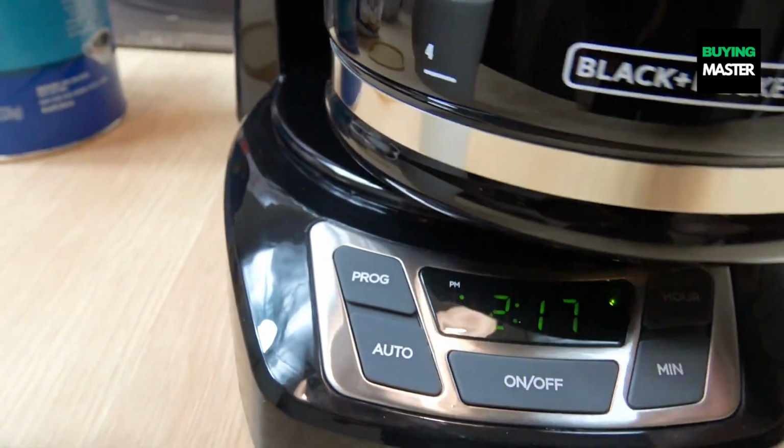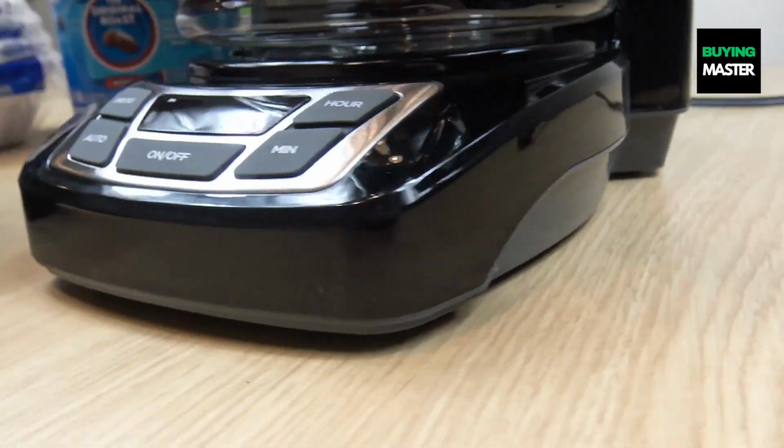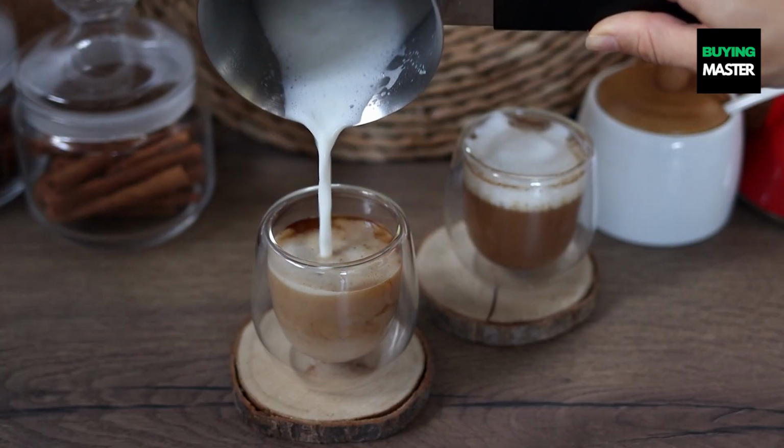For those concerned with taste, the Black & Decker delivers a well-balanced brew, but it may not have the fine-tuned controls of more premium models. However, considering its price, the flavor quality is more than satisfactory.